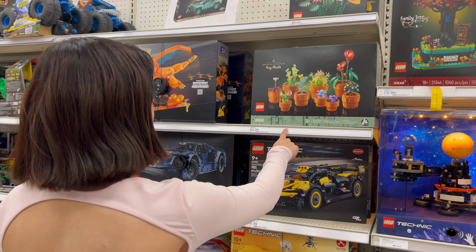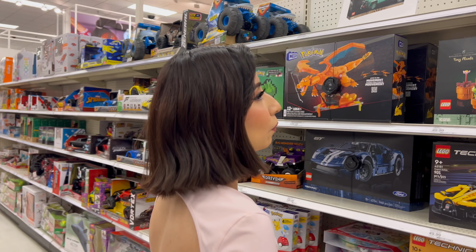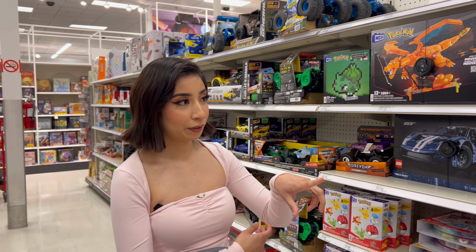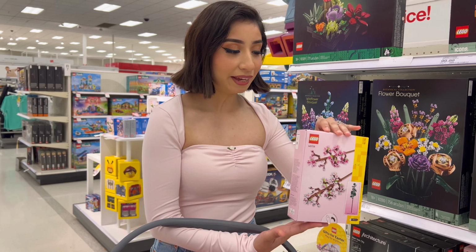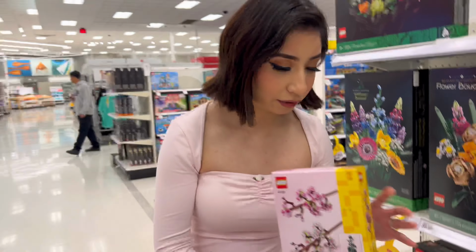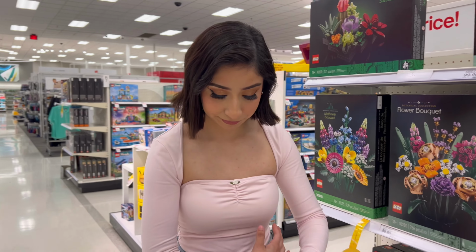Yeah. That one's the cutest one. Mm-hmm. The wildflower bouquet, that one's so cute. Honestly, I would prefer these Lego flowers than actual real flowers. I'm gonna go ahead and take this one. It is $15 for the small ones. It's so cute. I think it would be cute with my mirror and my whole little vanity setup.